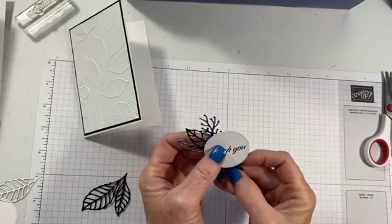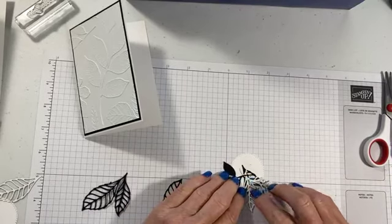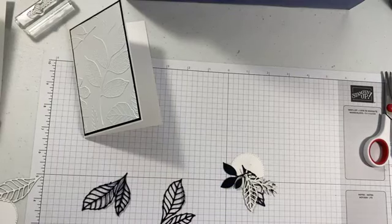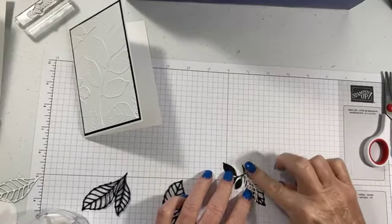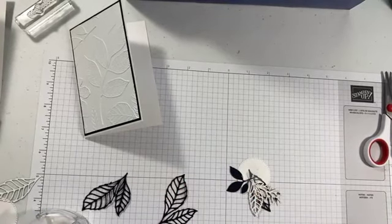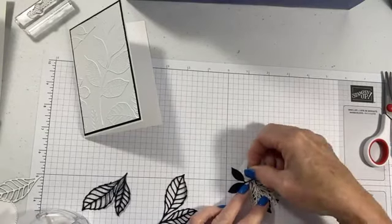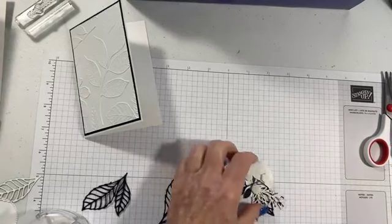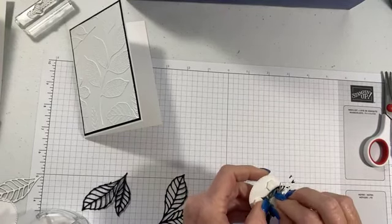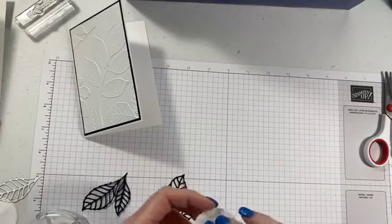Go ahead and use the black one on the bottom, like that. Now that I've got it set, then I'm going to take a piece of tape. It's not going to show. Put that right on the back. And then use dimensionals to hold it up, because those are a little bit thick. And then they'll go on our embossed piece nicely. And that's all there is to that one. It's pretty simple, like I said, everything's die cut already.